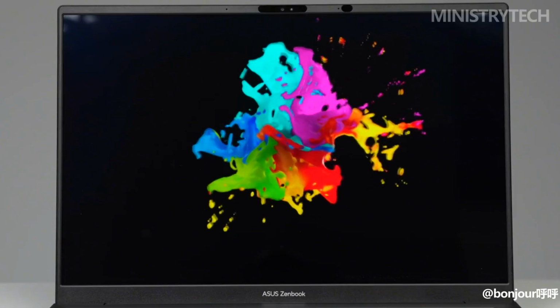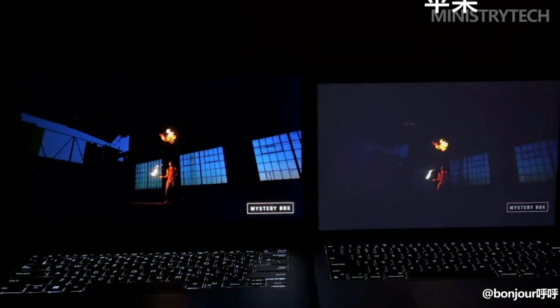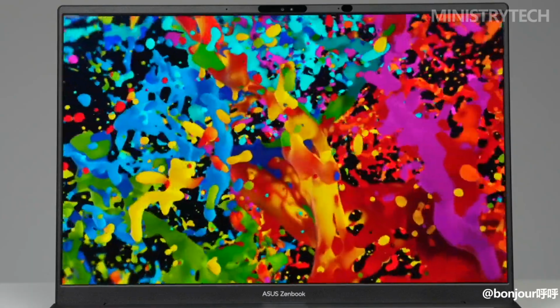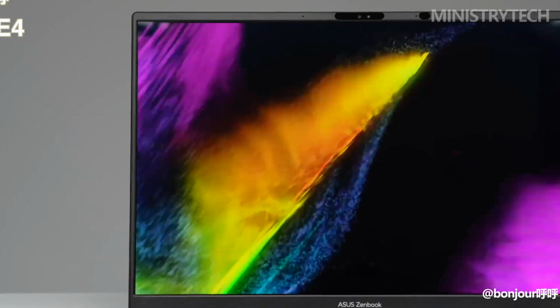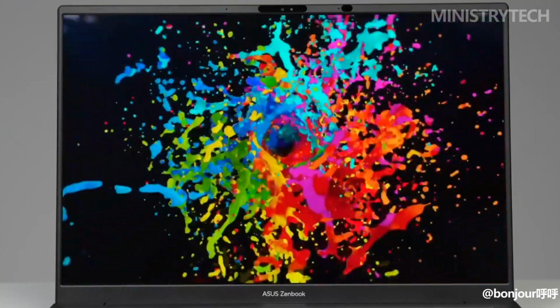A higher screen refresh rate can bring a smoother screen display effect and operating experience. The 90 Hz refresh rate of the Zenbook 14 2023 OLED screen is excellent, and the silky feeling is reflected in the push and pull of the user's mouse.